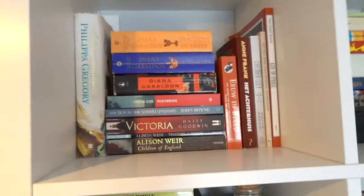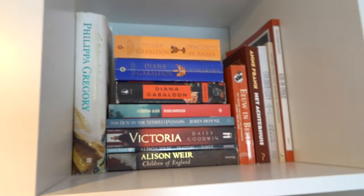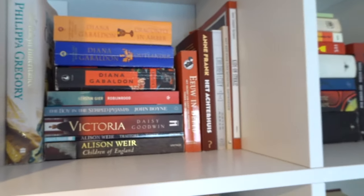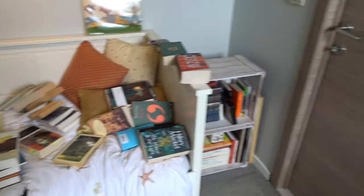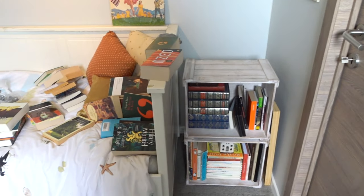It's just so chaotic. I want real bookshelves and not just the cubes, but you gotta do what you gotta do. No, you gotta do with what you have, whatever the saying is. Now let's fix this mess. This is actually embarrassing. All of these books, and they should go in there. I really don't know how that is gonna work.